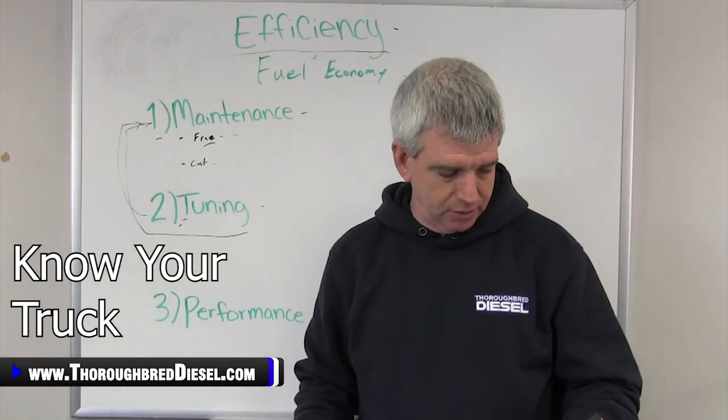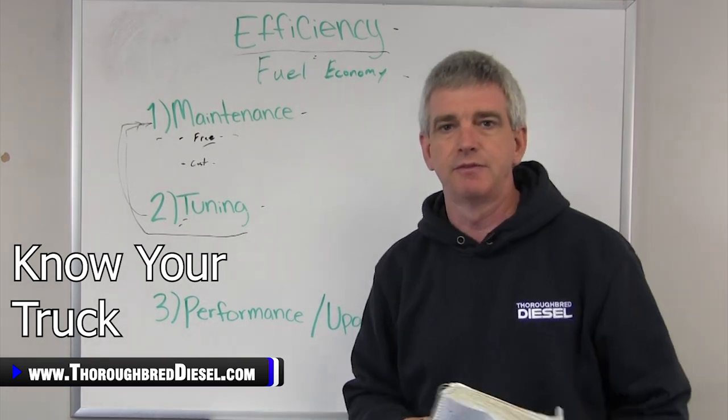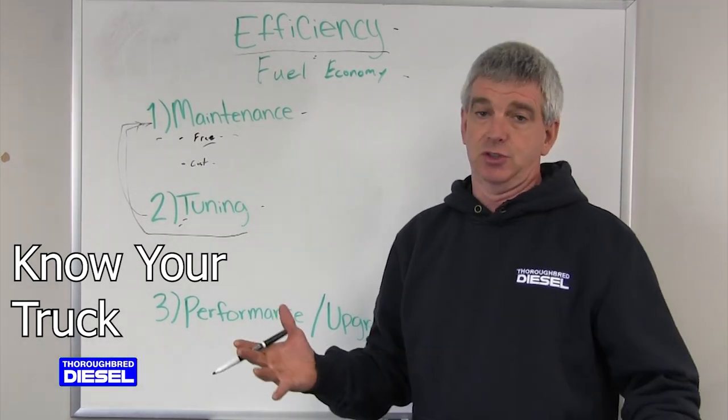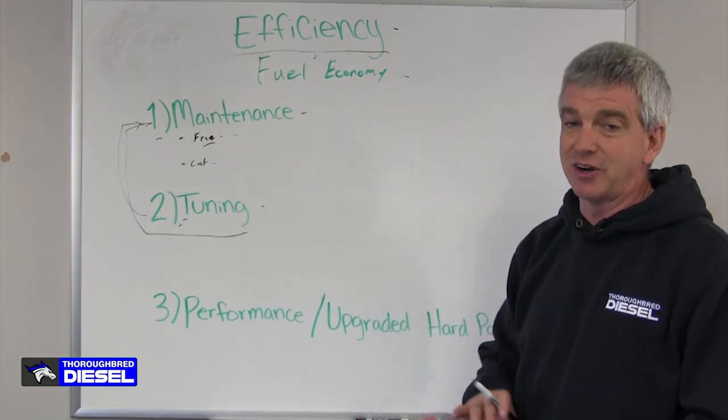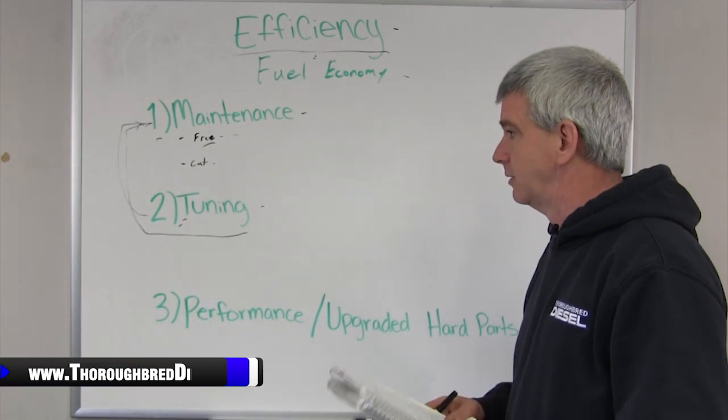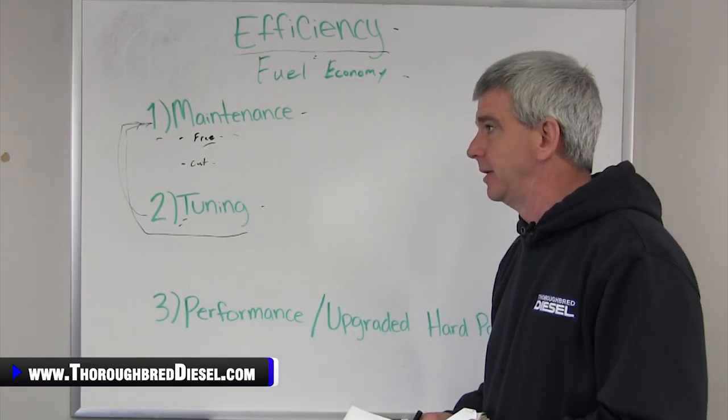Understand what you're driving too. If you've got a show truck, it's got a lift on it, all the things, that's going to be something. If you have the ability to do it, you're going to need to park that in your driveway. You're going to have to start driving your wife's car to try to save you a little bit of money.